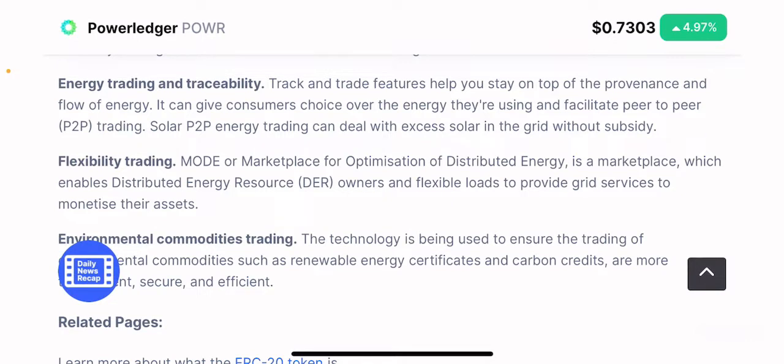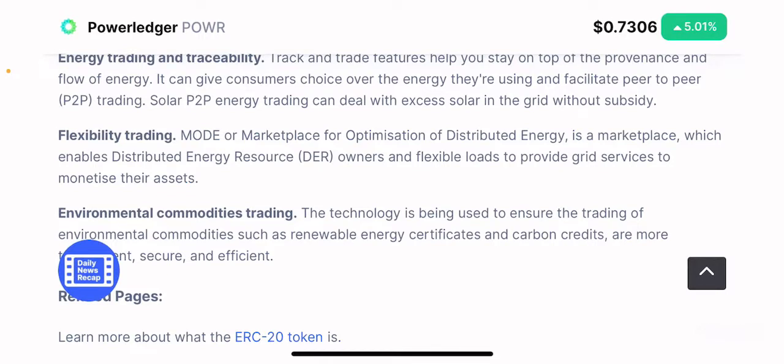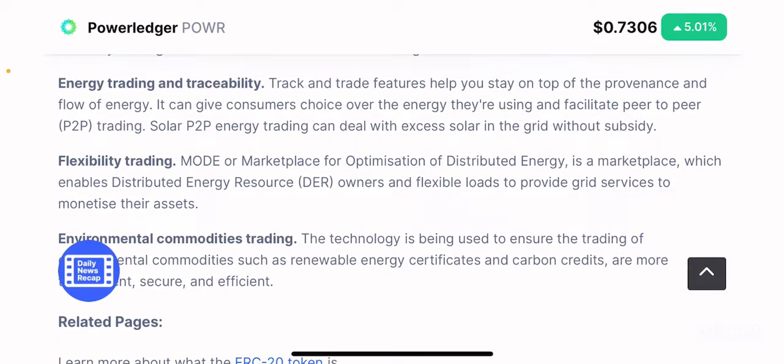So let's talk about the first component, which is energy trading and traceability. Track and trade features help you stay on top of the provenance and flow of energy. So you can use the track and trade feature to stay on top of the provenance of energy and how it is flowing. It gives customers choice over the energy they're using and facilitates peer-to-peer trading. Solar peer-to-peer energy trading can deal with excess solar in the grid without subsidy. So without even providing a subsidy, they can deal with excess solar energy, right? That's the first key component of their platform.